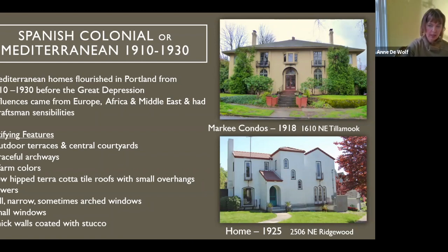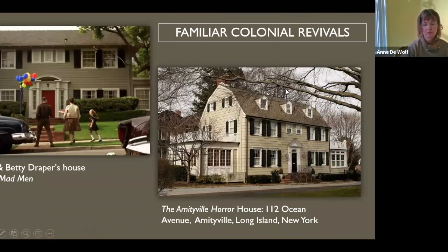Little Juliet balconies outside of windows, so you can open your doors and large windows and have the breeze coming in, and close them again. Here are some familiar colonial revivals. It's the Mad Men set, Don and Betty Draper's home. Another great TV show that shows the style of that era beautifully. So it helps me often to watch these shows to help me identify what was going on and how people lived during the time the houses were popular.